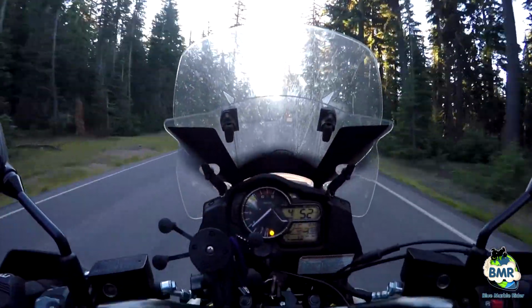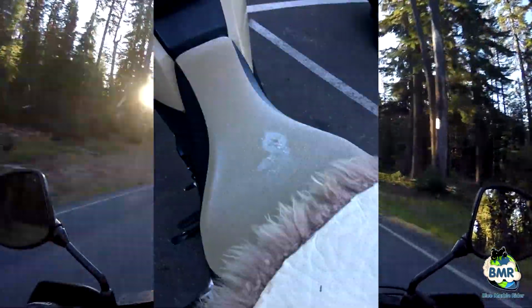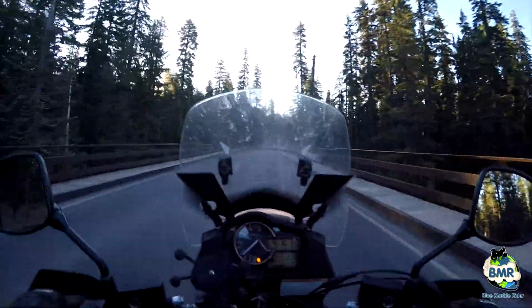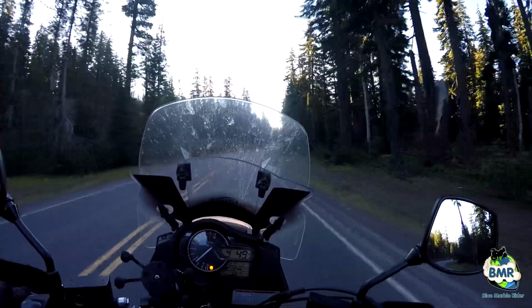Notice the orange light on the bottom of my tacho there? That's the frost warning light. I had to clean frost off my seat this morning. It's now saying it's 4 degrees Celsius. Where we were parked, it said 2 degrees Celsius. So we're up at about 6,000 feet right now, probably going to about, I don't know, 6.5 or 7 by the time we get up there.